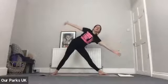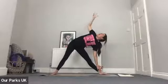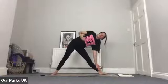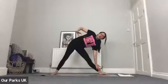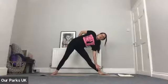Take a breath. Start to hinge forward with your left hand and turn both palms outwards. Straighten the front leg, straighten the back leg, hinge all the way forward and bring yourself into your extended triangle pose. Pulling up with that right hand, reaching towards the sky. If you want to make sure your hips are aligned, you can bring your hand into the small of your back, kind of taking a little half bind.